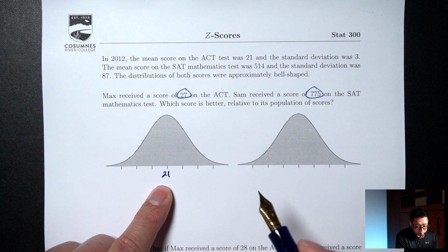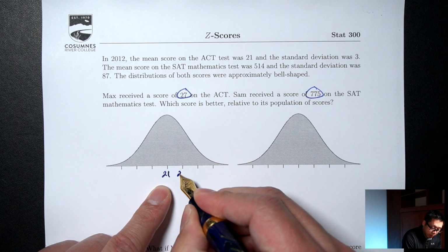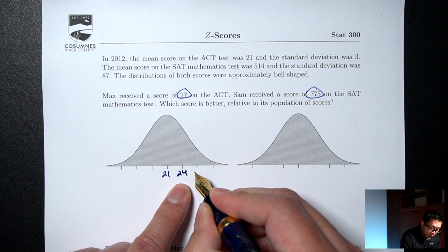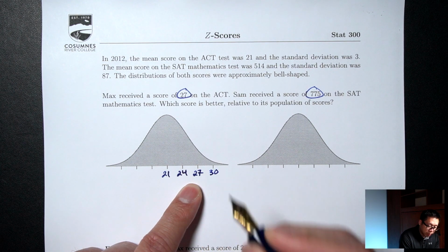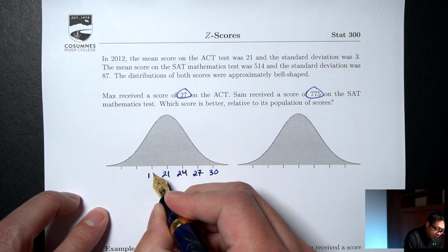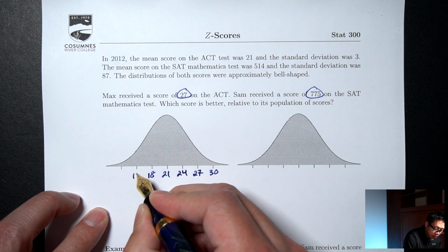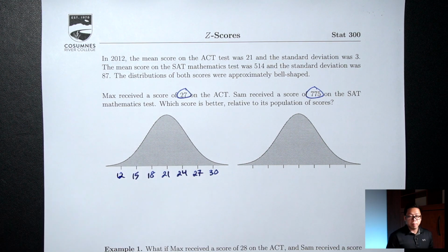So 21 plus the standard deviation, which is 3, would be 21 plus 3 is 24, plus 3 again, 27, plus 3 one more time, 30. Going the other direction, 21 minus the standard deviation, 21 minus 3 is 18, minus 3 again, 15, minus 3 one last time, 12. And then we'll do the same thing for the SAT Math.